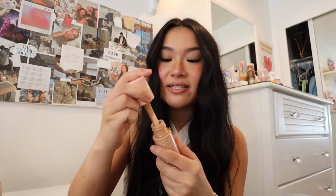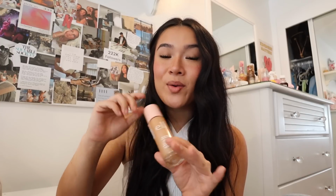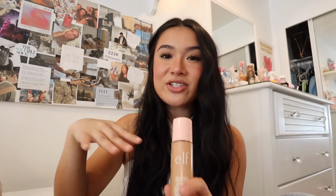And what I like about these is that they're super lightweight. They're very, very luminous. They're supposed to give you that sheen film over your face. It just makes your skin look super, super glowy. They're almost like a glow skin tint, but I feel like they might be even lighter than a skin tint. It just looks super sun-kissed and it's perfect for the summertime. You can wear this on its own or as a base underneath some foundation or BB cream, whatever you like to wear. I definitely recommend these.